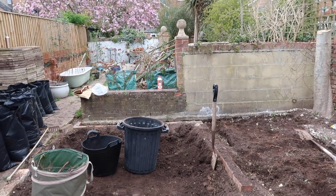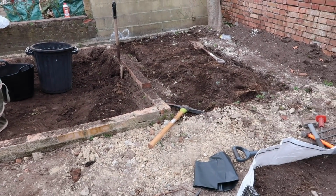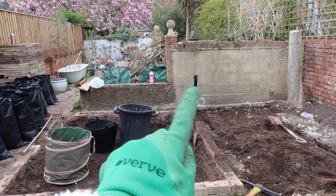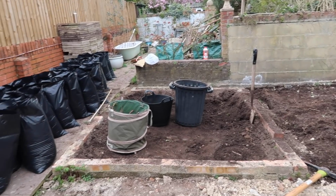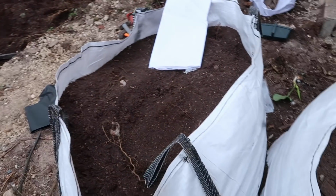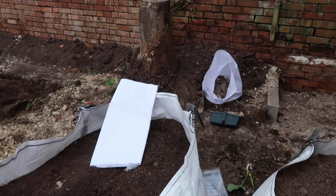Oh my gosh, we've made such a mess all. It'll look better by this afternoon though. It will. It will. It will. Then that wall's got to come down. Yeah. And then if that wasn't enough soil, we've also got two huge dumpy bags here. And still more to come out.